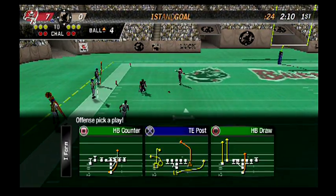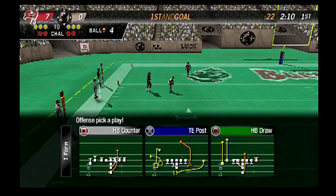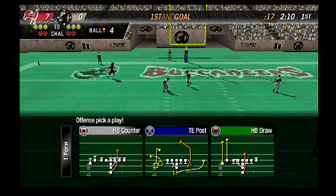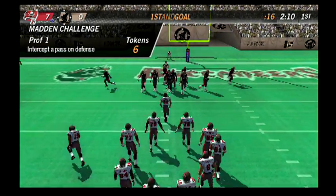He has a strong, accurate arm, but he can also be a little reckless with the ball, taking some risks downfield that he really shouldn't. He's got to do a little better reading the defense. Throwing like that into his own coverage, you're going to get into some trouble.